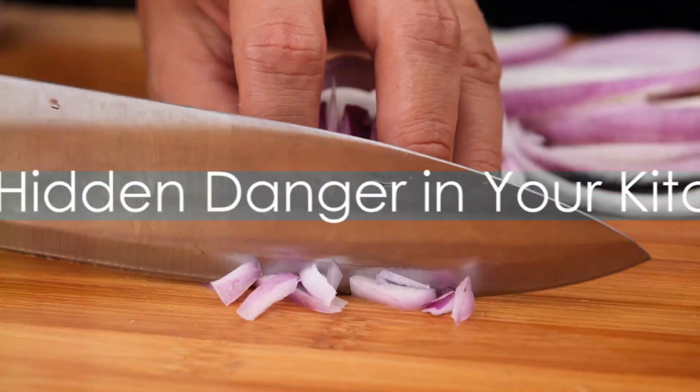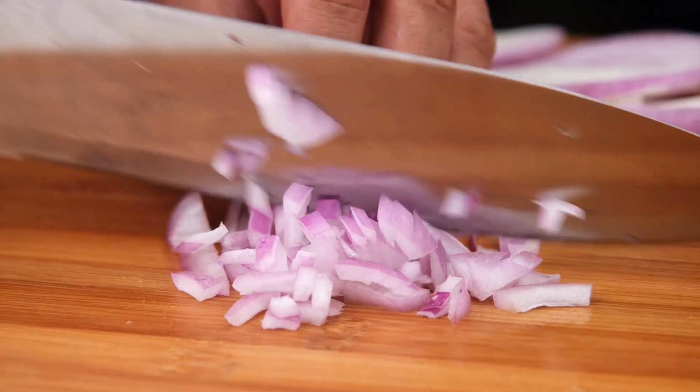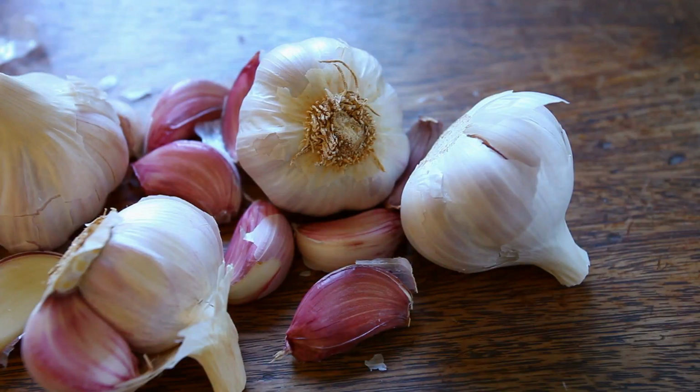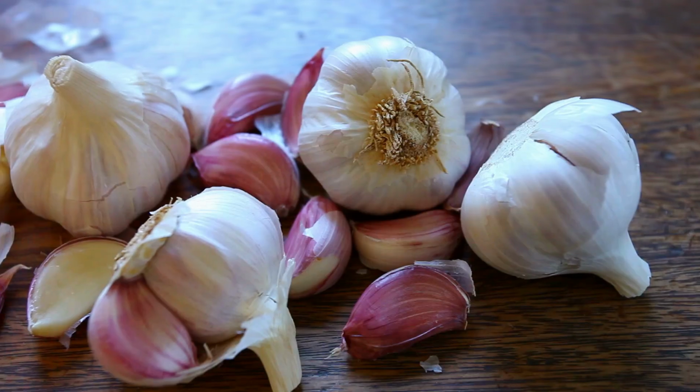Ever consider sharing a slice of onion-laden pizza with your furry friend, or perhaps you've been tempted to toss them a garlic bread crust? Hold that thought. It's a common misconception that what's good for us humans is always safe for our four-legged pals. However, that's not always the case.